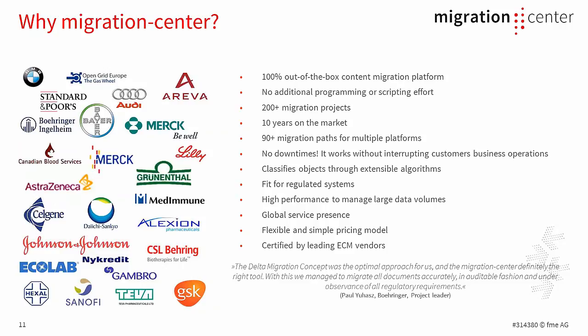Let's take, for example, Eli Lilly. They actually use it in-house on their own. So the product itself is 100% out of the box. You don't necessarily need our services team to come in and help, but many companies do take advantage of having FME services come and help them with an engagement as well. But you don't have to, because it's 100% out of the box.